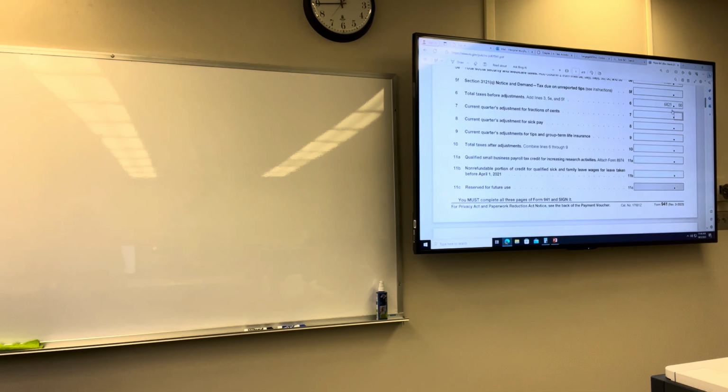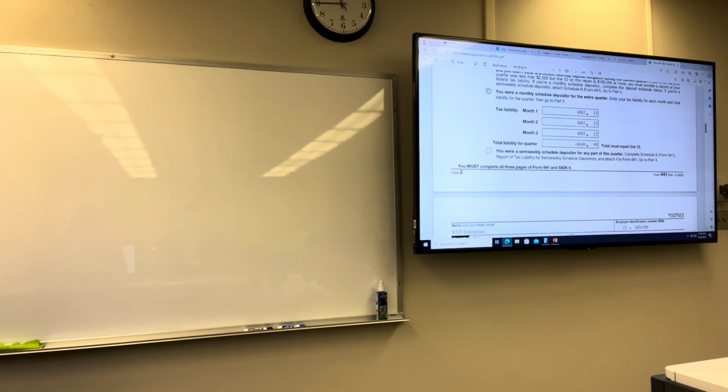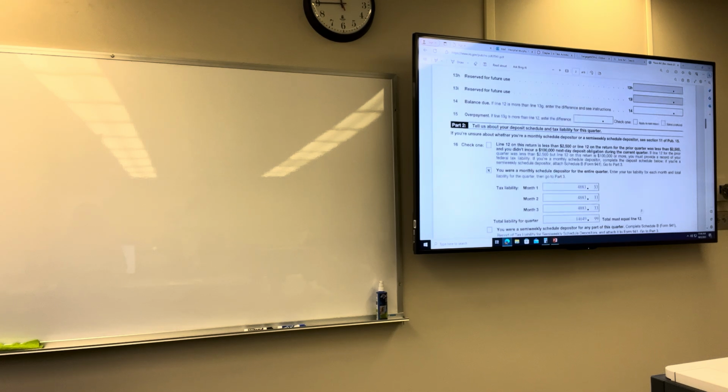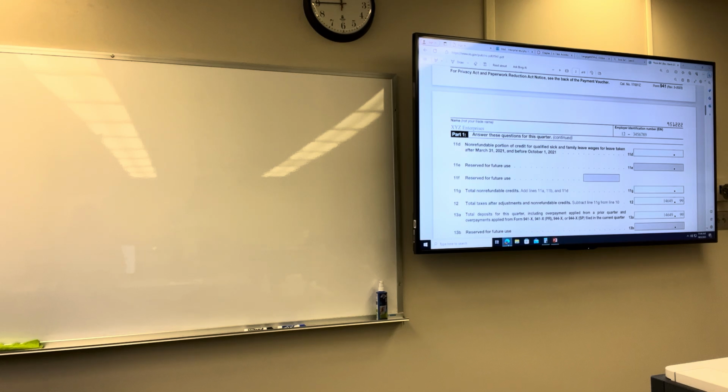We owe 6825. For the sake of argument, we'll call that a rounding difference, although $1 is a little bit big for a rounding difference, especially when you're just talking about a couple of employees. But we'll just pretend that that's what this is. Okay, so let's go back down and we'll say we're a monthly depositor again. And it was 68, we deposited 6824. Divided by 3 months.